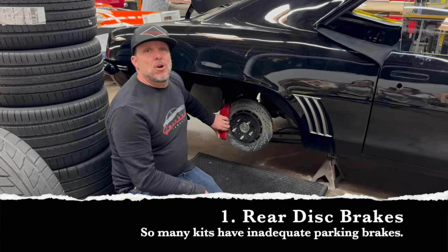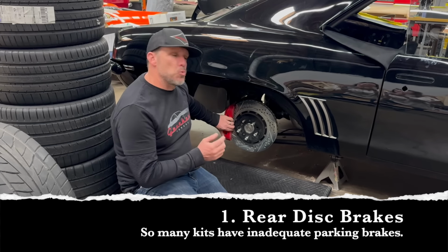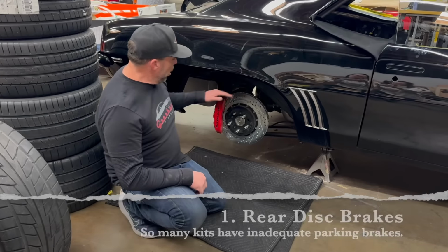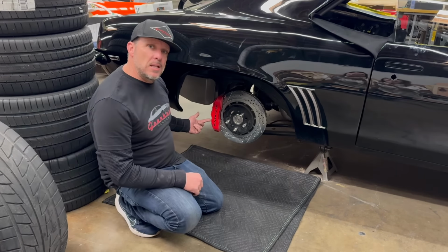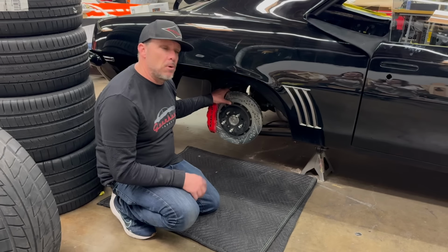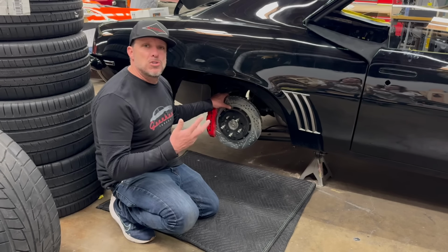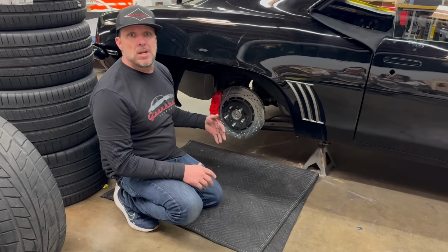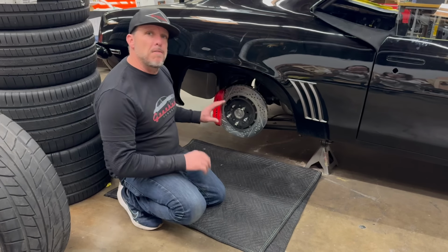The first bad upgrade I see people do all the time is rear disc brakes. They think they need them. They don't. If they want them, fine. The problem I've got is unless you buy a quality set like these Bears or some Willwoods, there's no emergency brake, no parking brake. So if you've got a stick shift, your car's gonna roll away. Totally useless. You have no emergency brake if you ever need to stop. It's just a bad idea for the average guy.